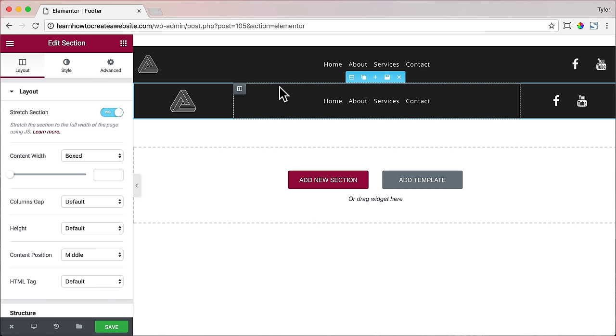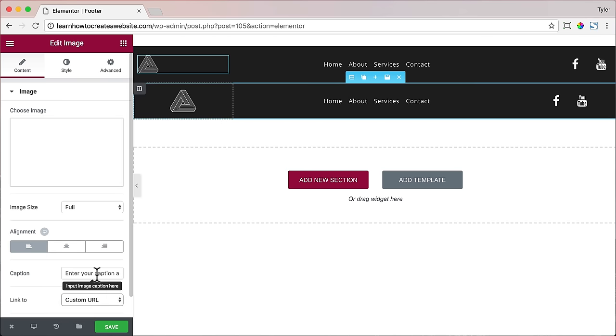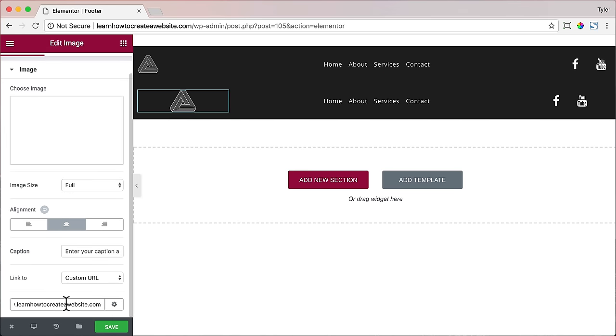But we also forgot a step here. If someone clicks on the logo at the bottom, it should take you back to the homepage. That is the standard way of how things work usually. So let's click on the first logo and under link to, let's do custom URL and let's put in our website name. All right, and let's do that for the second one. Just click on it, go to custom URL, and put in our website name.